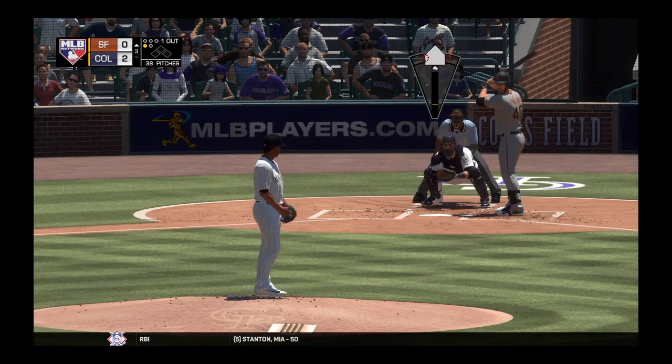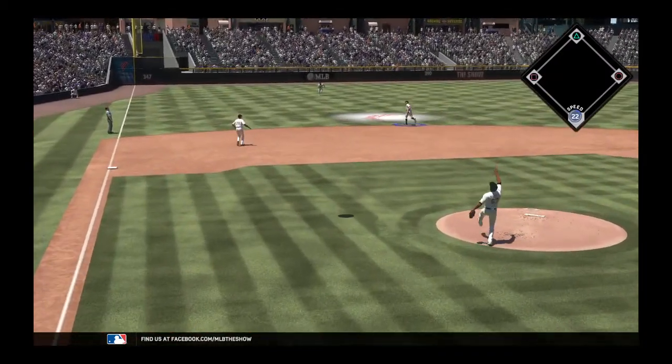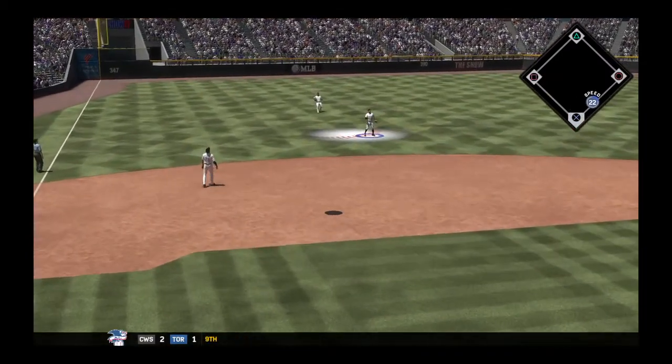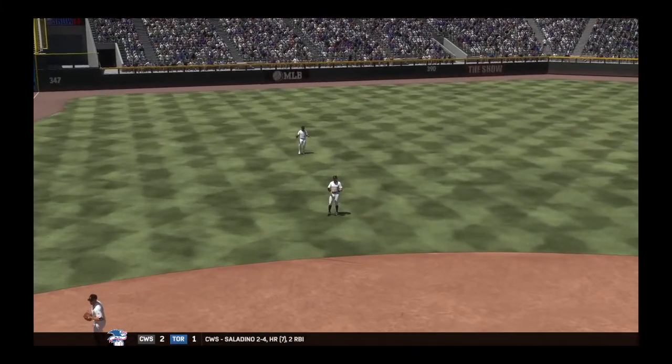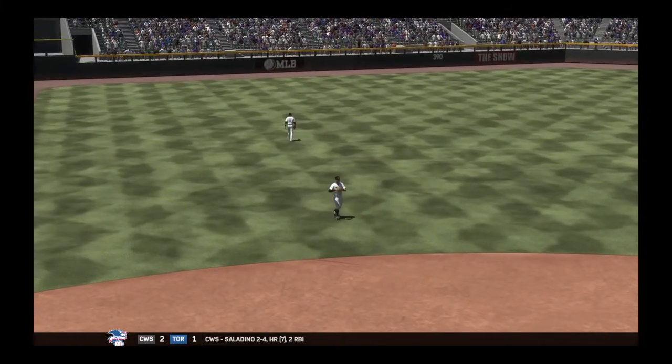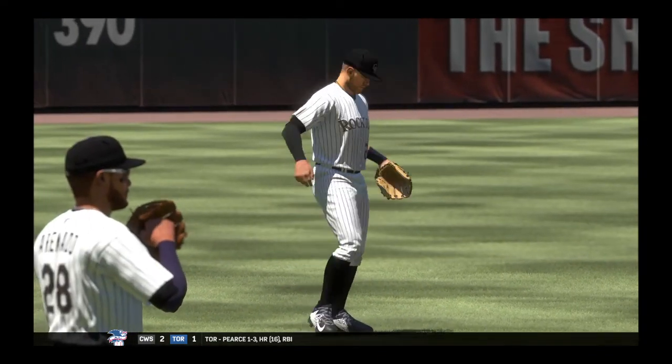I mean, it's been a while since he's allowed a base runner, and he just jumped ahead of another hitter right there. Swing and a high pop-up back onto the outfield grass now. Story ranges back, and he has it for out number 2. Center fielder number 2, Denard Span.